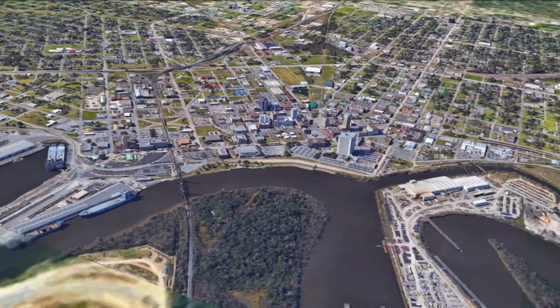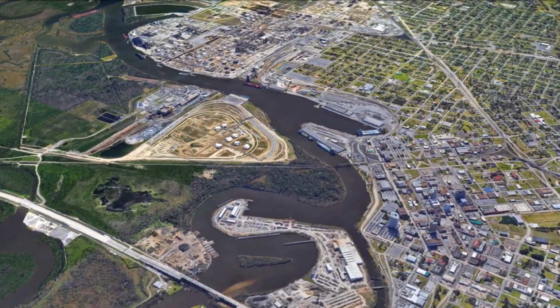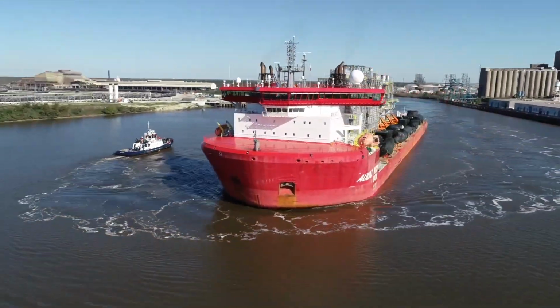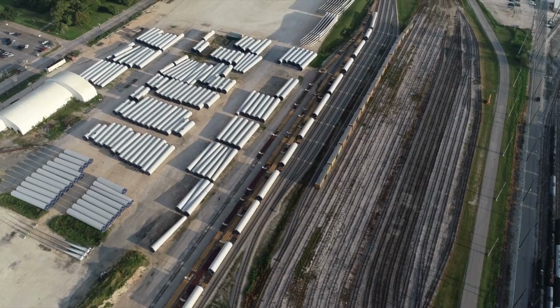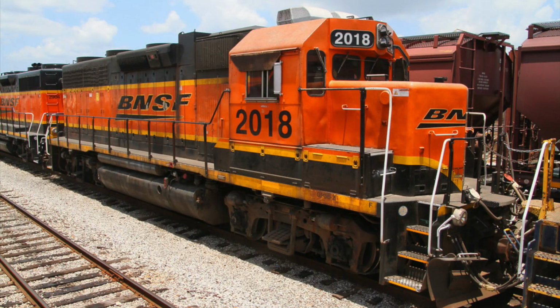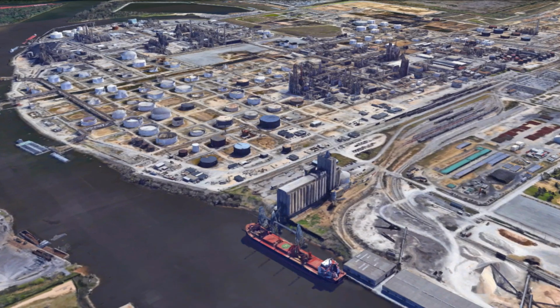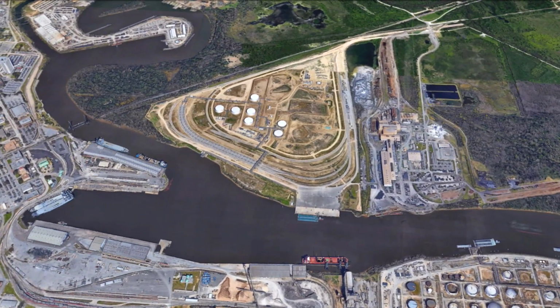The port features over 94 acres of open storage, over 570,000 square feet of covered storage, and direct access to the Sabine-Neches waterway. Not to mention direct access to the highway and railroad. Take your choice of 3 major railroad companies: Burlington Northern Santa Fe, Kansas City Southern, and Union Pacific. Overall, the port has 3 major marine terminals and over 1.8 miles of frontage for ships to use.